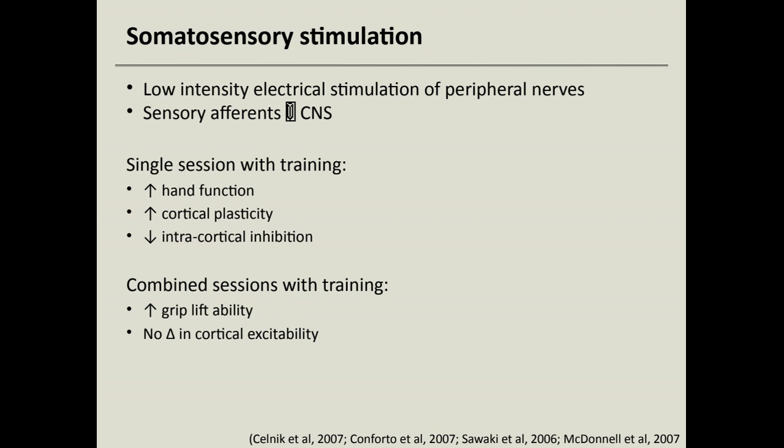Lots of studies have shown that with a single session, if you give it once, there's an improvement in hand function, and also what you call cortical plasticity. Cortical plasticity is where all our limbs are represented on the motor homunculus or the sensory homunculus. So when there's increased cortical plasticity, the representation of those muscles enlarges, and there's also a concomitant increase in the capacity of that muscle to generate functional movement.